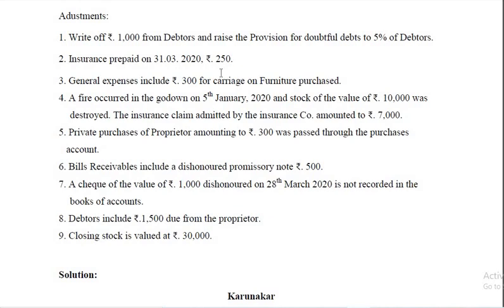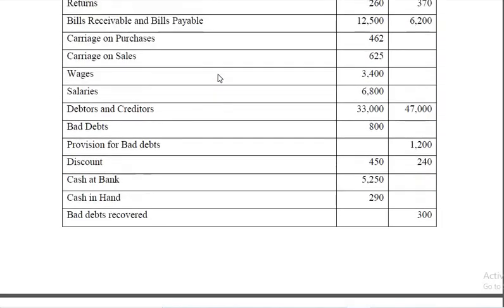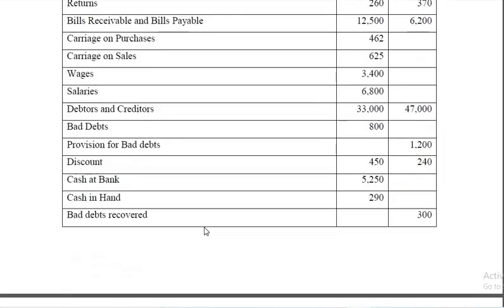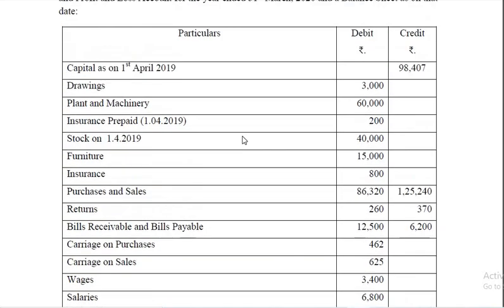This is to be deducted from insurance. Look at the item here. You've got insurance here, 800 rupees. From that, you have to deduct the amount given here, 250. 250 should be deducted from 800 because that is relating to next year. Though it is paid this year, it's relating to next year.